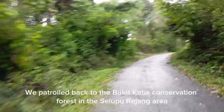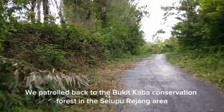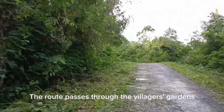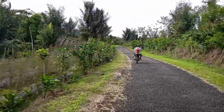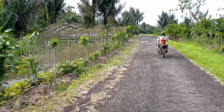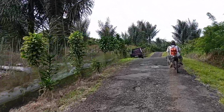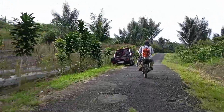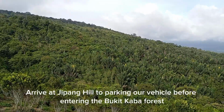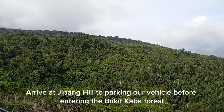We patrolled back to the Bukit Kaba Conservation Forest in the Salupa Rejang area. The route passes through the villagers' gardens. Arrive at Chapang Hill to park our vehicle before entering the Bukit Kaba Forest.